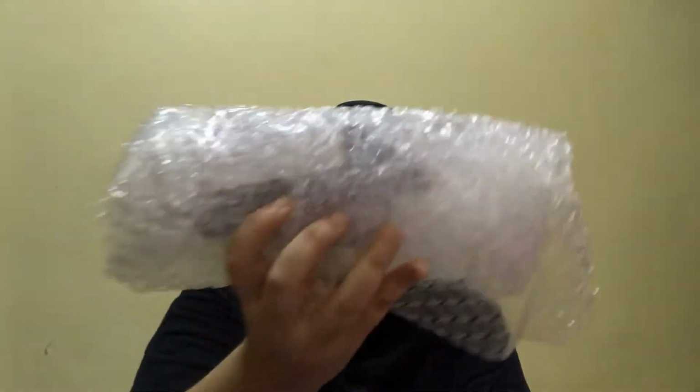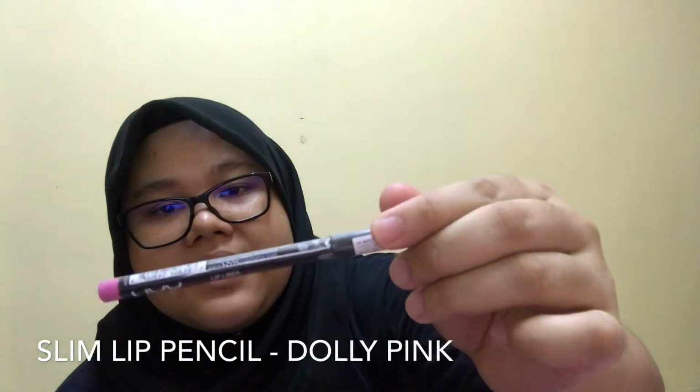So this is the packaging. Wait. Ooh, thank you Lazada and next. Yeah. This is the third pin. So let's go for the number 1 slim eye pencil. There's no freaking slim eye pencil here, but instead Lip liner, Dolly pink again. Same thing, I takkan buka sebab tak nak repeat.